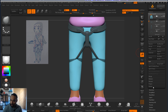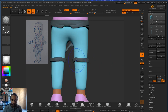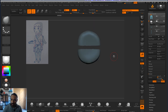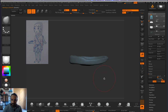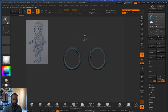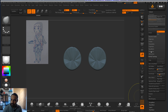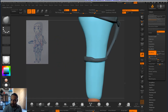Okay, got my loop masked out. Going to extract again. And same trick as last time. First, I'm going to make sure that it's separate from my belay loop. Then I'm going to come over here to the top, so like the inside of this, and close them. This way when I Dynamesh, there won't be any more gaps. Now 128 resolution is a bit low. Crank that a bit.